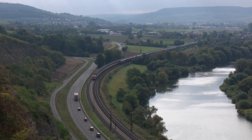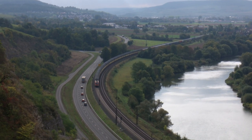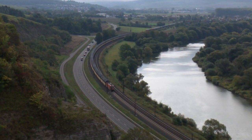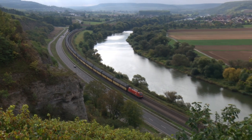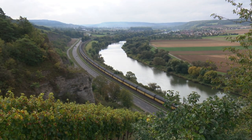Moving slightly to the north, we find another good location for both north and southbound trains. This is an Austrian class 1116 electric, working this rail cargo carrier automotive train. The working is train number DGS47130 from Kecskemet to Bremerhaven, which generally runs on Tuesdays and Thursdays.